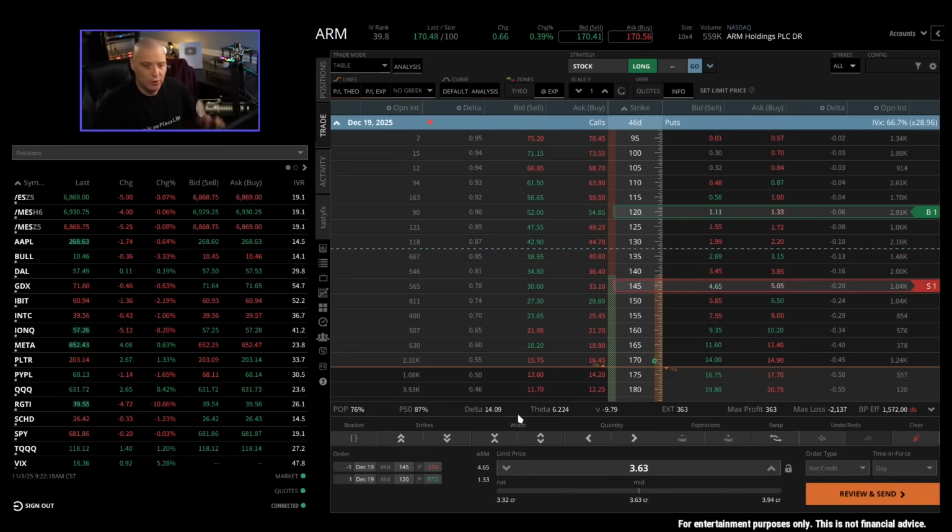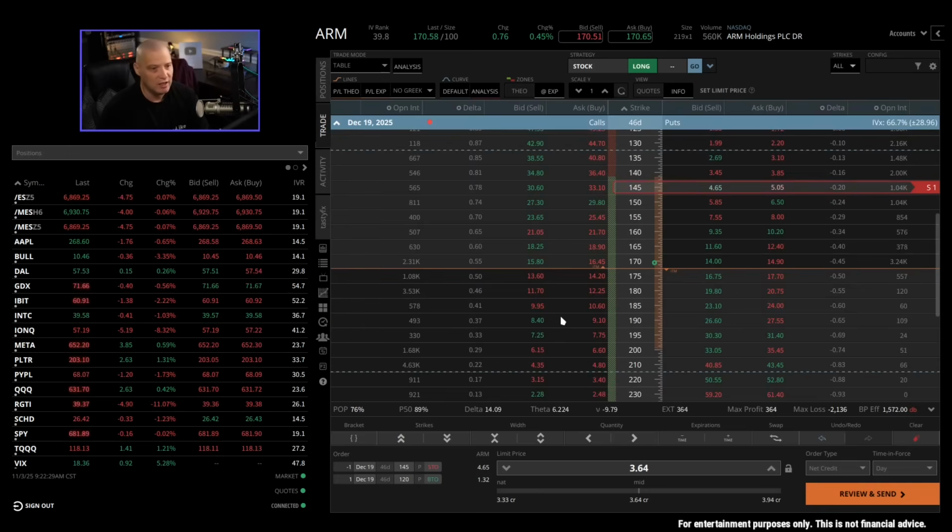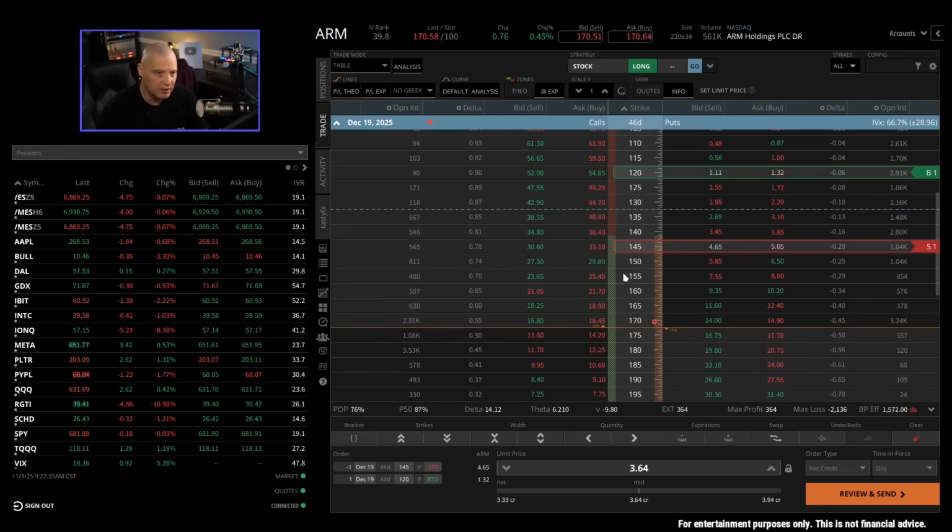So all of those put credit spreads work. Again, depending on your account size and what you're trying to risk on the trade, you can size it however you want. If you want to do the call credit spread side, you certainly can. Again, either one works because they're out of the money. And ARM, very volatile stock, has a lot of volatility. And chances are, whether you do the put credit spread or the call credit spread, at some point over the life of this trade, you'll have a chance to profit on either side of the trade.